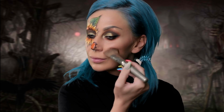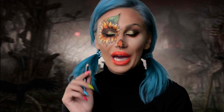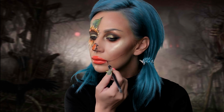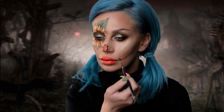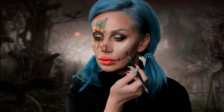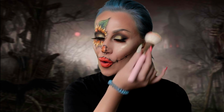Let's contour this side of the face a little bit. For the lipstick, I'm choosing NYX, but first I will do lip liner. Now I will create a line for my stitches. Only lashes, eyelashes and wig. Before I put on my wig, I need to add some orange blush all over my face.